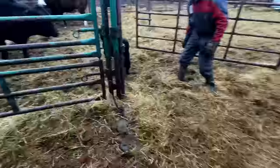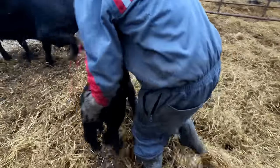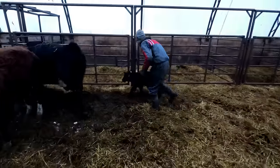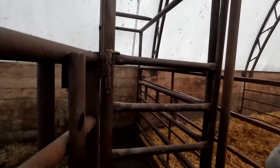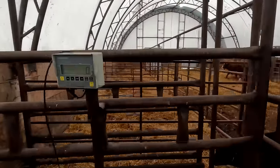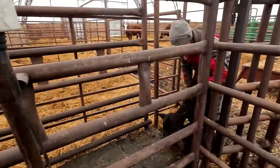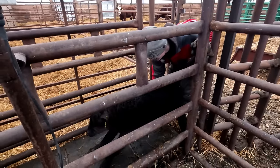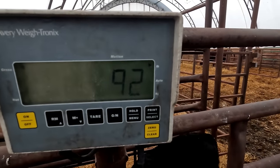Yeah, he's full. He weighed 90 pounds just before. We'll see what he weighs now. Probably only gained 2 pounds, maybe at most. Up you go. Can't even lift him. He's struggling. He's so full. Okay. Yeah, he's gained 2 pounds. That's not bad, eh?